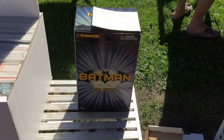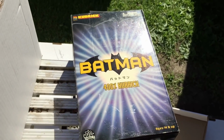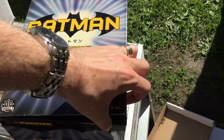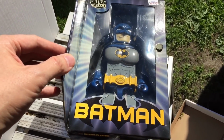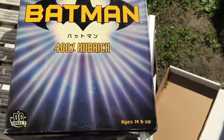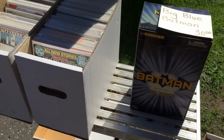The first thing that caught my eye at this garage sale was this Kubrick Batman figure. I don't really know what this is exactly, but it reminded me of a giant Lego figure, only in this case, Batman has massively overdeveloped pecs. If you have any details about this figure, leave me a comment in the comments section.